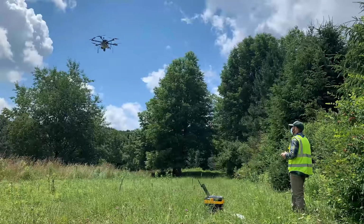So this drone is actually loaded with American chestnut pollen, and we did one of the first studies with it this year, which is pretty exciting.